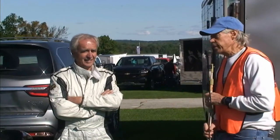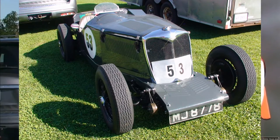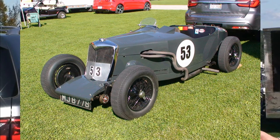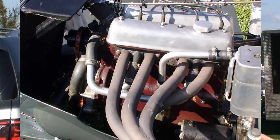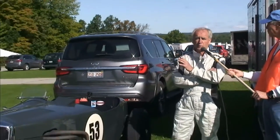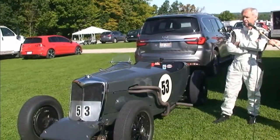I'm with Douglas Stewart, and he has a 1935 Riley. Well, this car was converted from a 35 Kestrel. It's a 1500cc dual cam. It was converted, I think, I'm not sure, in the 60s or 70s. The previous owner bought it in '85, and he ran it from '85 to 2015 in England and Europe.